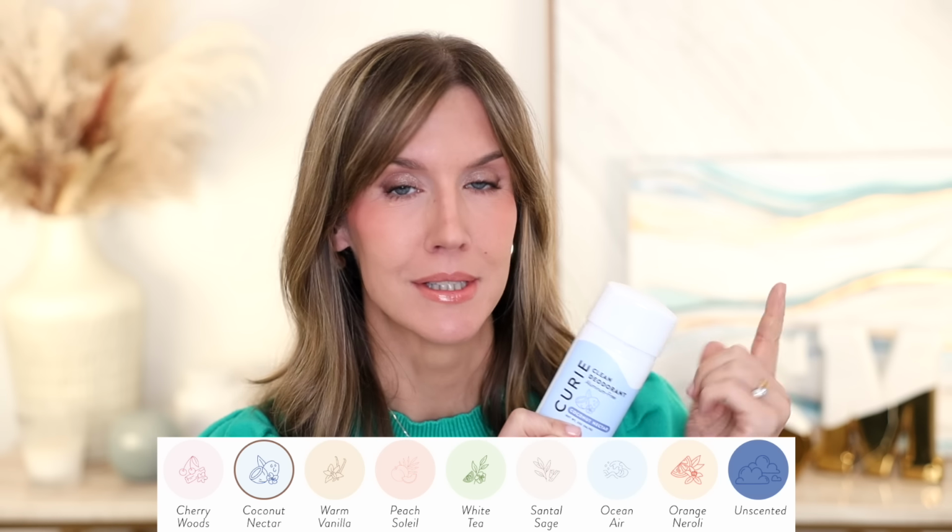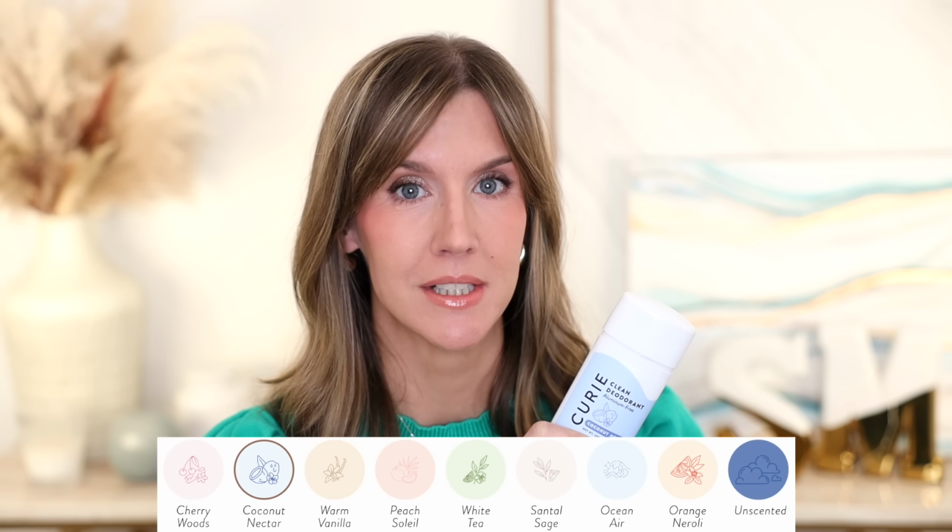I've talked before about my underarm issues when it comes to natural deodorants. I often break out in a painful burning rash, or they just flat out don't work. Many of the popular natural deodorants don't work for me. I've found less than a handful that my underarms can tolerate, and I'm happy to say I found another that is carried on Amazon. This is Curie Clean Deodorant. I have it in coconut nectar. This is an aluminum-free deodorant that fights sweat and odor.